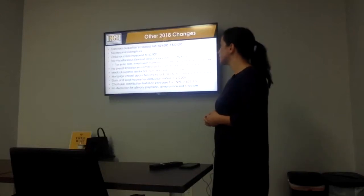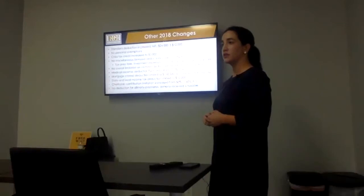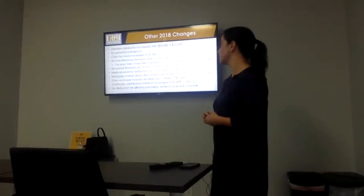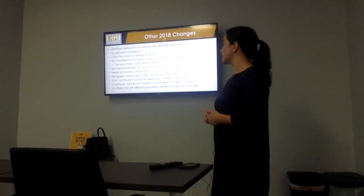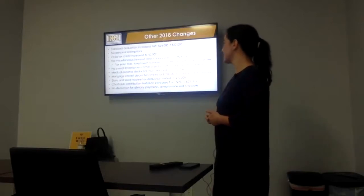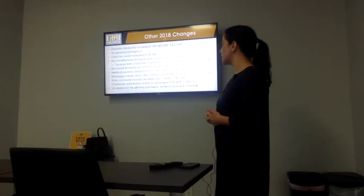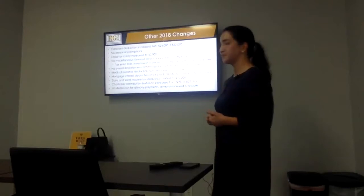So for people who buy more expensive houses, their itemized deduction or their mortgage interest deductions can be limited. State and local income tax limited to $10,000. That affects your South Tampa property owners big time, I think. And the charitable contribution limitation was increased. And then no deduction for alimony payments anymore.